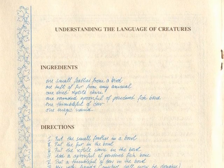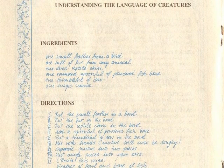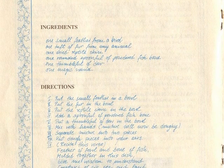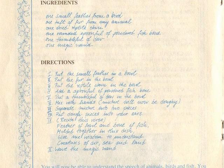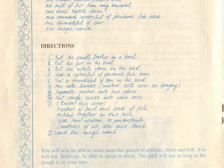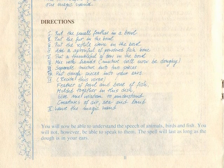The first spell is understanding the language of creatures. If you do this spell, you will be able to understand the speech of animals, birds and fish and other creatures, basically. And in order to do that spell, we need one small feather from a bird, one tuft of fur from an animal, one dried reptile skin, one rounded spoonful of powdered fish bone, one thimbleful of dew.